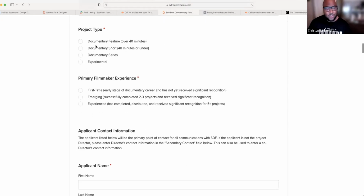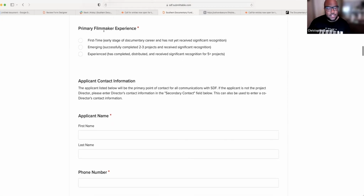This is where the type of documentary that you're doing, whether you're doing a feature, short, series, or experimental. Also your experience level. If you're a first timer, you select that. If you're emerging, if you're someone who's done 2 to 3 projects, you'll be in that emerging category. If you're experienced, someone who's done 5 or more projects, has distribution and all that stuff, you would click that.